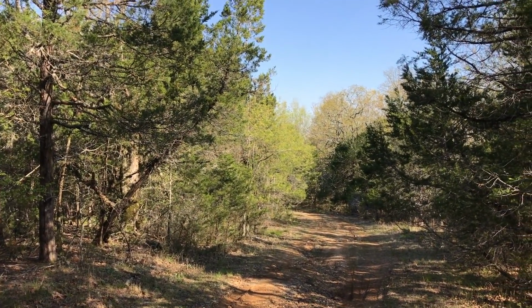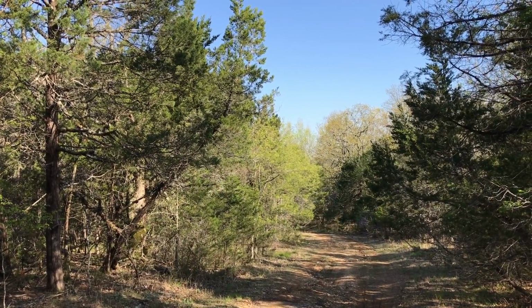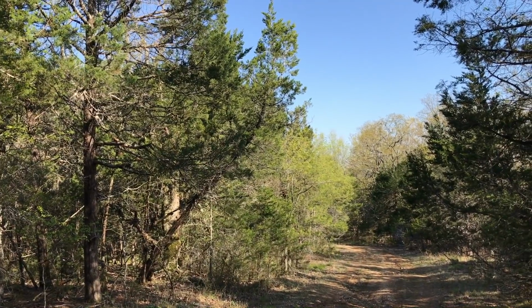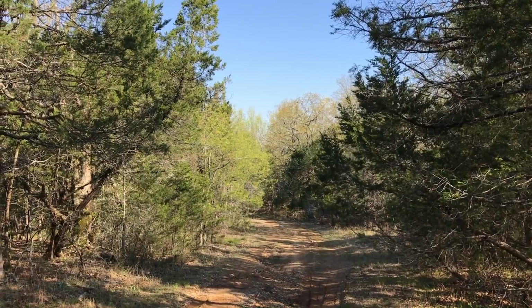We get very few properties with direct frontage on the Corps of Engineer line. And the potential for the views on this one is just off the charts. So, special property.